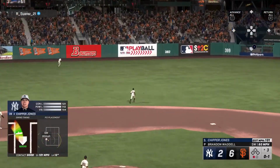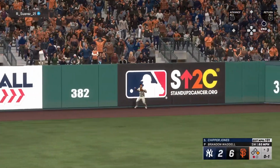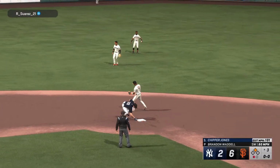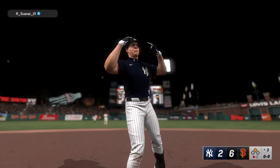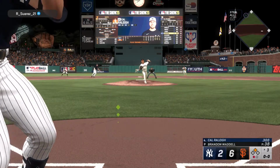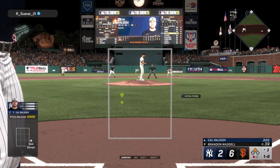That one is absolutely belted. And this one looks like trouble. Now he'll turn for second. And that's a double. Now batting, Cal. 1 out, runner at second. Cal Raleigh stepping in now for the Yankees. No, that missed. And that's outside. And it's 1-0.